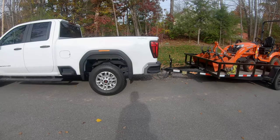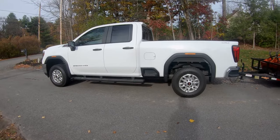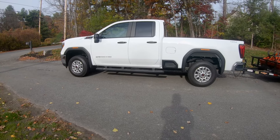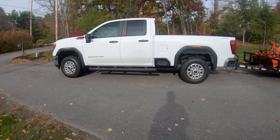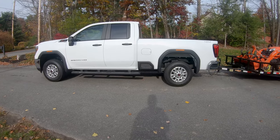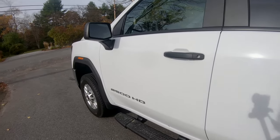So I get pretty close to 26,000 pounds for a CDL requirement. And since it's over 10K gross vehicle weight rating, I have to apply for a DOT number since I'm using it in a business. So that's more fun for me. So I guess we can take a look at the inside.